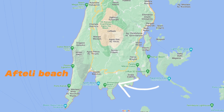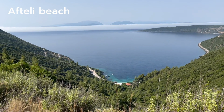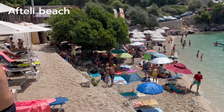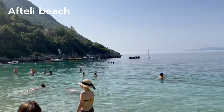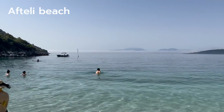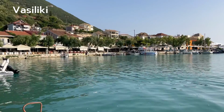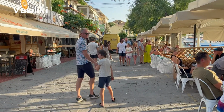The next day we visited Afteli beach. We thought this beach wouldn't be that crowded since it was a pretty long and narrow road to get to the beach, right? But once we arrived at 10 in the morning, the beach was already full, huh? Yes. You know, it is understandable since the beach is really tiny. There is also another beach, a bay closer to Vassiliki, called Amousa Beach. We were not able to visit it, but we heard that it is a nice beach to visit as well. Vassiliki itself is a nice harbor village. We really enjoyed eating at the harbor area with the view of the mountains and the ocean.